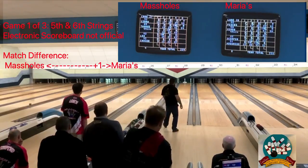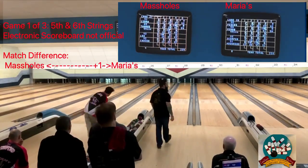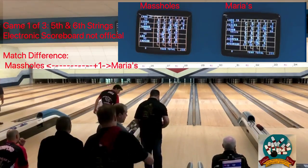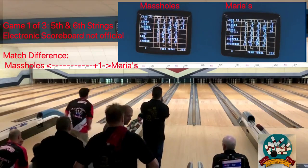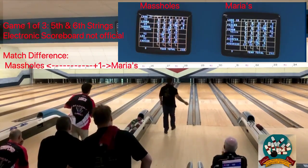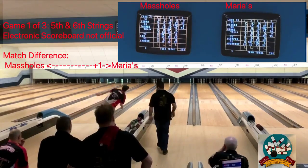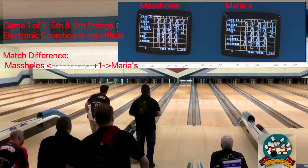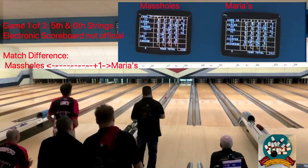Ryan Mayer for a spare, won't go. Ryan at 36 in his first four. Nick Leach was 40 through four. Had a spare, two pins in the third. Nine for Mayer, 45 through five. Eight for Nick Leach, 48 through five. Two pin lead still for Maria Subs.